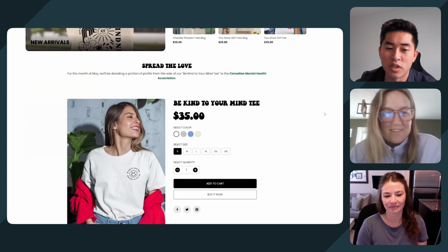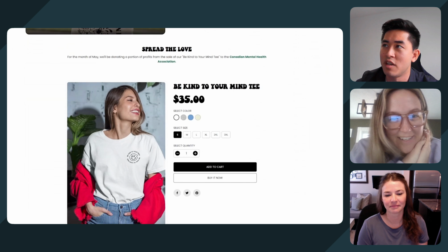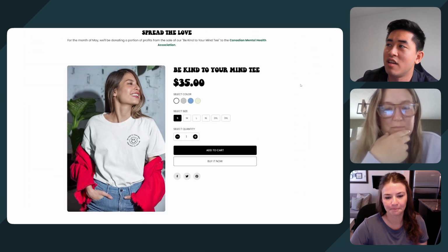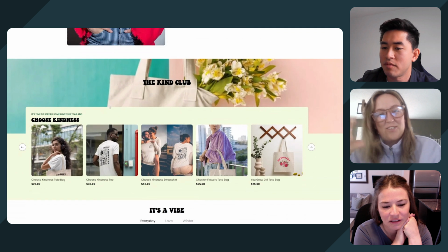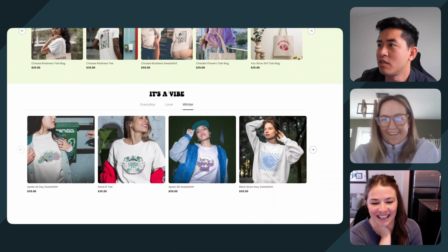I know that you wanted to do some charity aspect of your website, giving back, donating a portion of sales to certain charities. This could be a nice section to highlight that. I really like that. How it's overlaid and inset looks really good. Yeah, and it's so clean. I like the contrast. It's so clean, but there's also so much to see. Scroll down here. It's a vibe. Yeah, it's awesome.